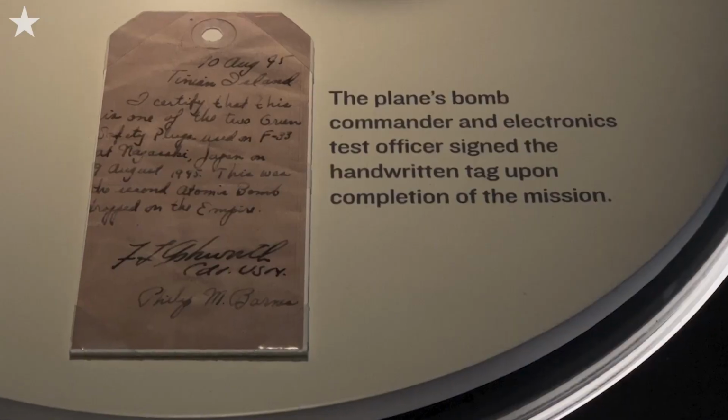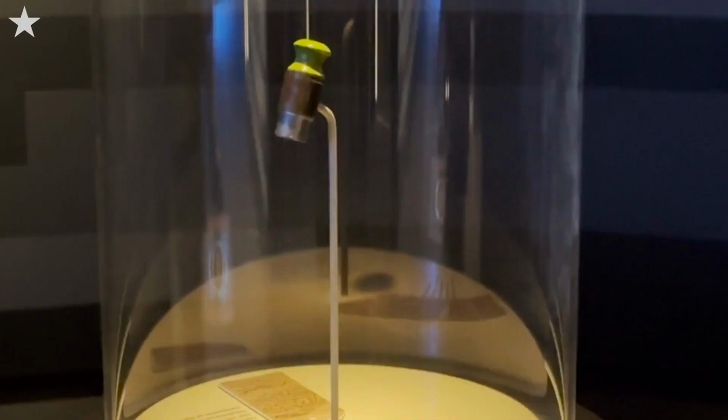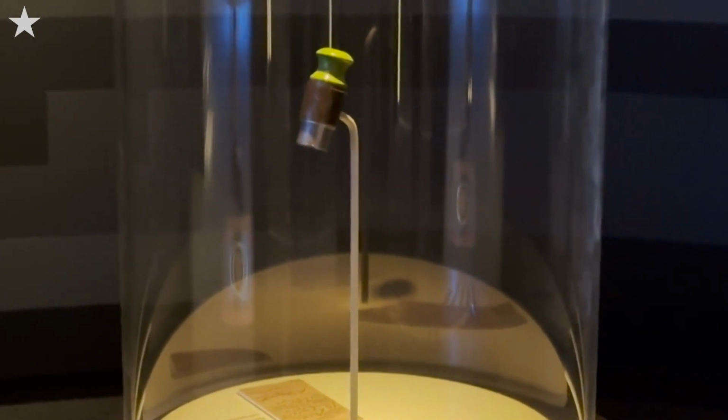Philip Barnes is the engineer that takes that out. He's got his engineer's fingerprints on this plug. It's a stunning piece. Sometimes small objects have a big story.